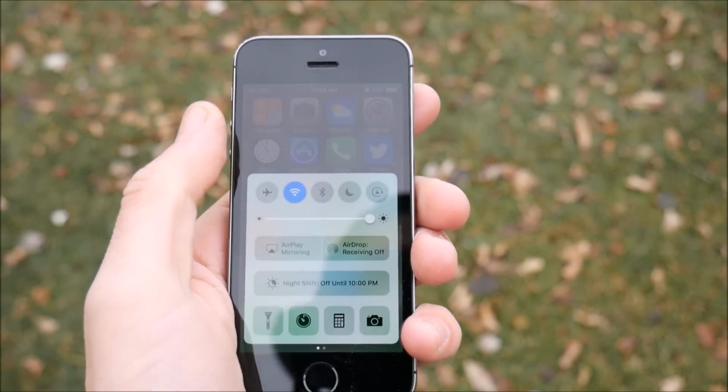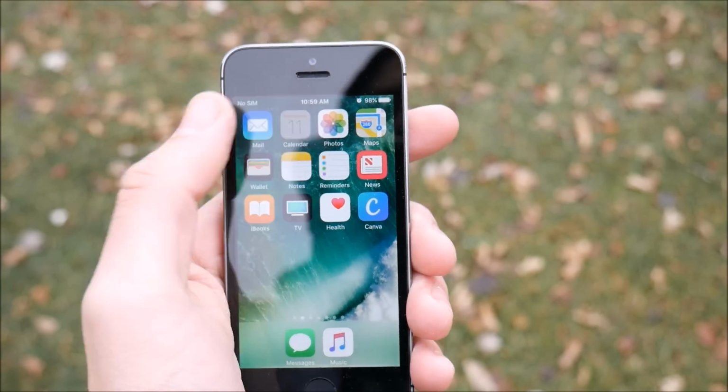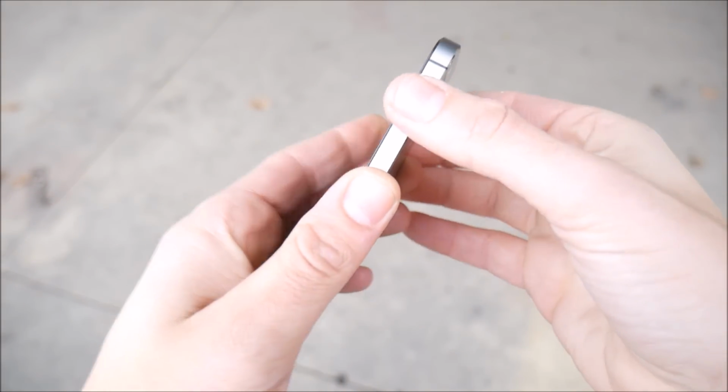I do have a review video on that, but iOS 10 brings better animations, a few features, control center, and much more to your iPhone 5S. So that's pretty cool there. Software should be upgradable to iOS 11.